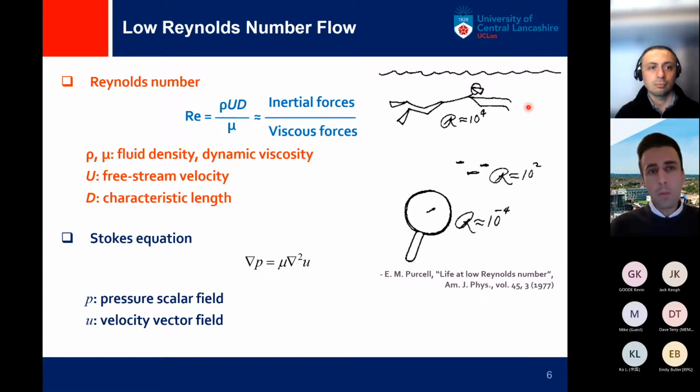Okay, so let's talk about the physics. We get low Reynolds number flow in the microscopic world. We usually use the Reynolds number to explain the fluid regime. When it's low, it means that inertial forces are negligible compared to viscous forces. This happens when we have a low velocity, a higher viscosity of the fluid, or very small sizes, so the Reynolds number will be very small.